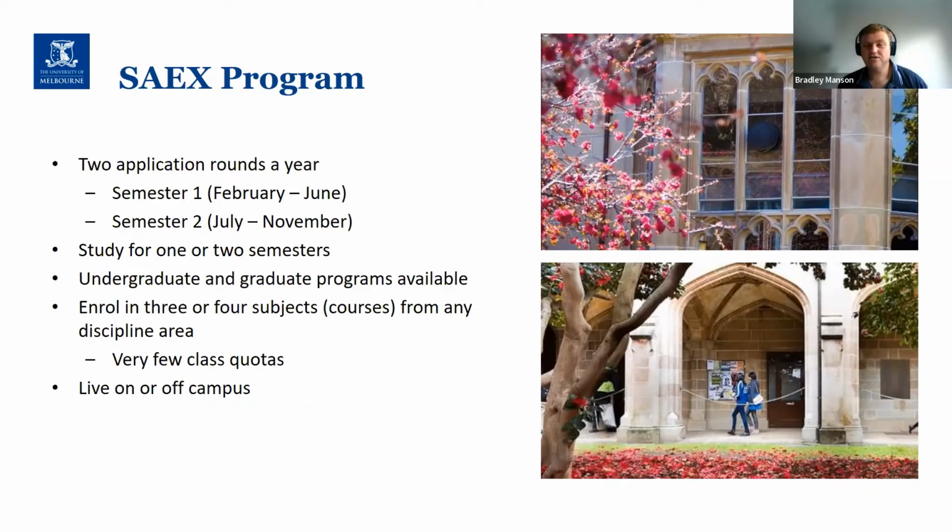Because we are a large university, we do have quite a lot of capacity to add classes. So there are very few class quotas. What that means is if you get approved for a particular subject, you're virtually guaranteed to be able to take it. If you get approved for a subject and let's say the tutorial fills up, we'll just add another tutorial. So we have that capacity to add those classes to ensure that all students that have been approved can take those subjects.